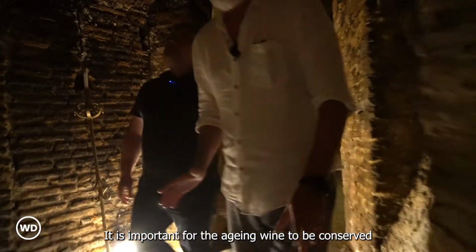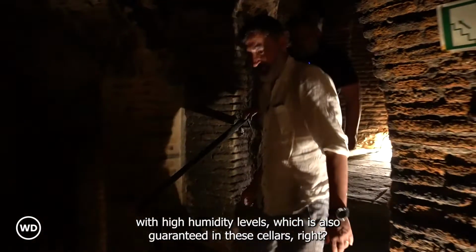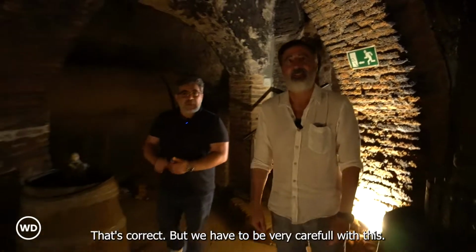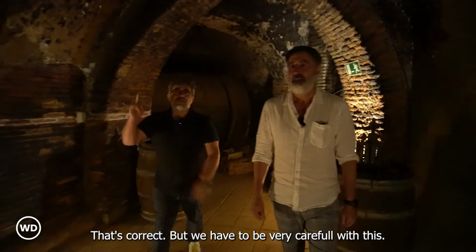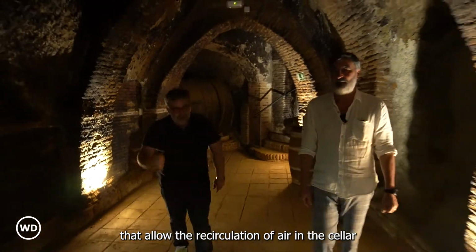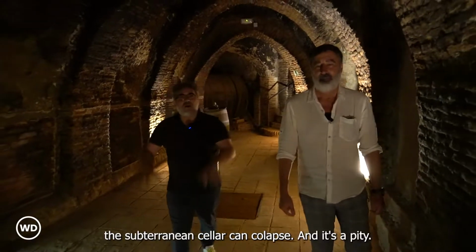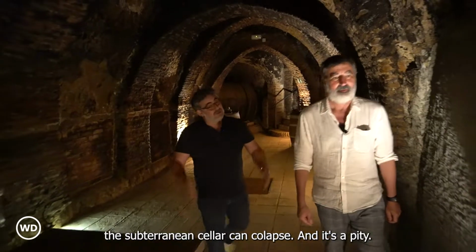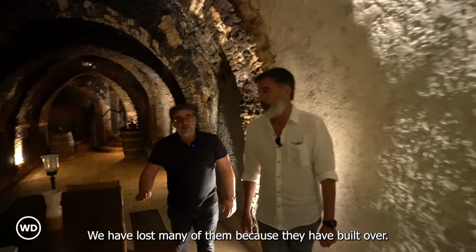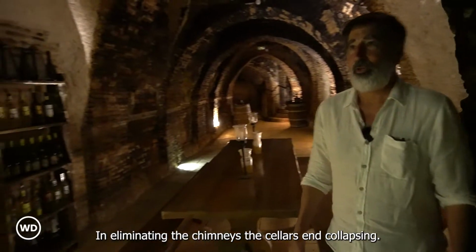Then the humidity aspect. It is important for the aging wine to be conserved with high humidity levels, which is also guaranteed in these cellars, right? That's correct. But we have to be very careful with this. These cellars have chimneys that allow the recirculation of air in the cellar and prevent condensation of the humidity. If it condenses, the subterranean cellar can collapse, and it's a pity. We have lost many of them because they have been built over, eliminating the chimneys, and the cellars collapsed.